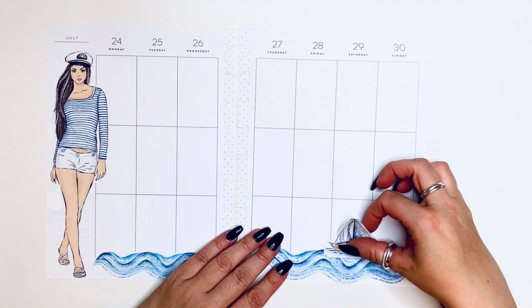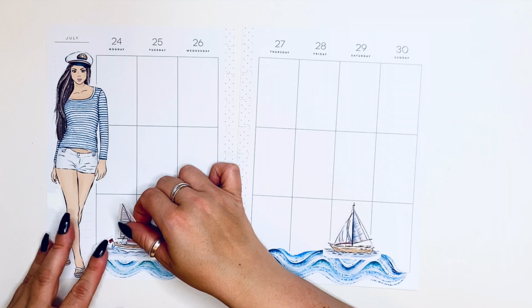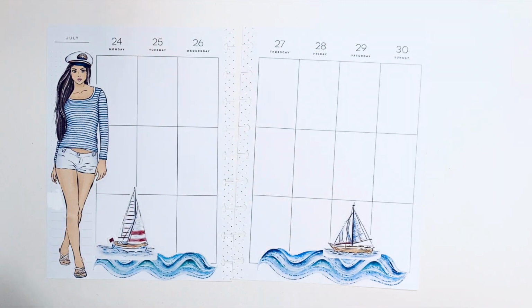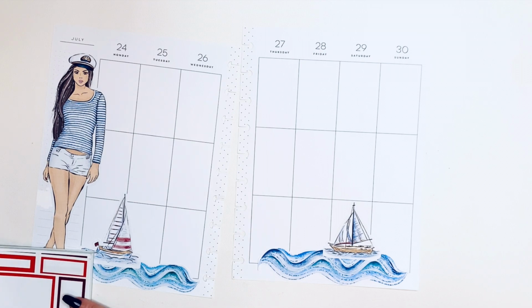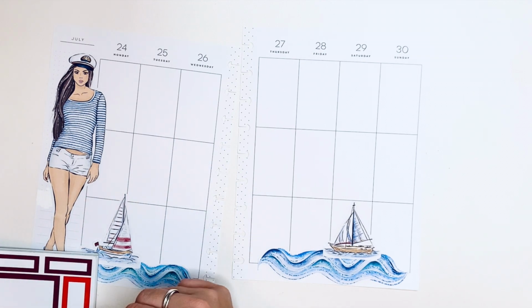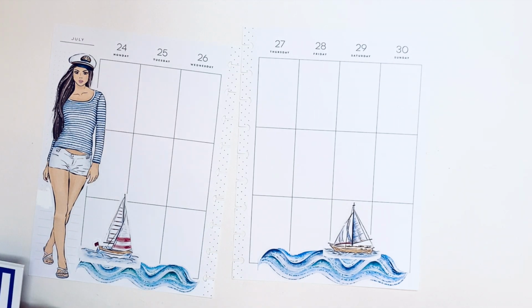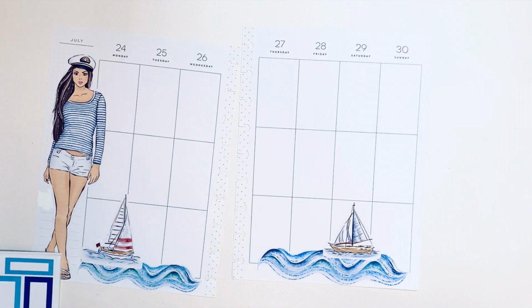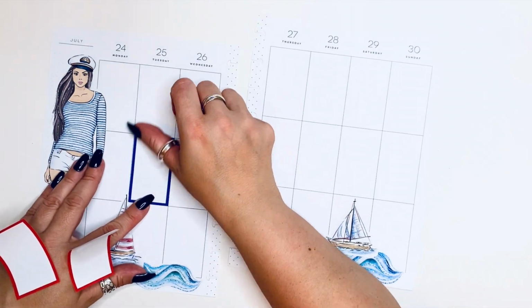And then I'm gonna place some of these sailboats. They're really beautiful. It's kind of a nautical feel to it. And then I'm gonna use the reds and the blues because there's some reds in these sailboats. I wanted to use those. So almost patriotic spread yet again. But hey, it happens, right? It's pretty good. I love it.